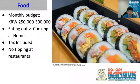Our next topic is about food, and this is one where we also gave a ballpark figure of 250,000 to 300,000 Korean won per month. Again, this is up to you, what you like to eat or how you want to spend your money. But there are some differences between eating out and cooking at home in Korea. If you're living alone, a lot of people that do live alone will eat out quite often because it's quite affordable. I will put up some prices here on the screen.